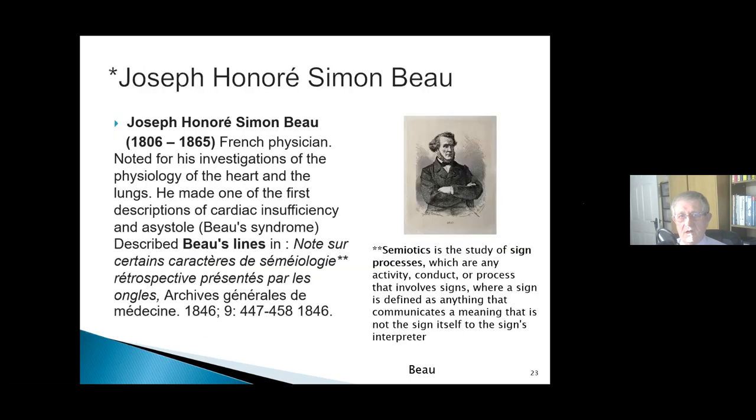And Beau's lines, by the way, do come from Joseph Honoré Simon de Beau, or Simon Beau. Some call him Debeau, and others call him Beau. And he was a French physician. His main area of interest, a very severe-looking chap there, he was noted for his investigations of the heart, the physiology of the heart and the lungs. See, the lungs are involved again here.